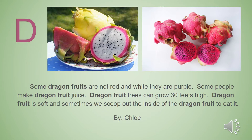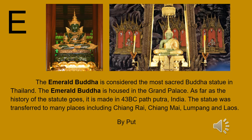D is for dragon fruit. Some dragon fruits are not red and white. They are purple. Some people make dragon fruit juice. Dragon fruit trees can grow 30 feet high. Dragon fruit is soft and sometimes we scoop out the inside of the dragon fruit to eat it. By Chloe.